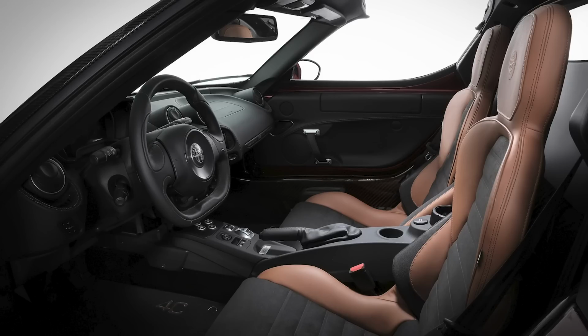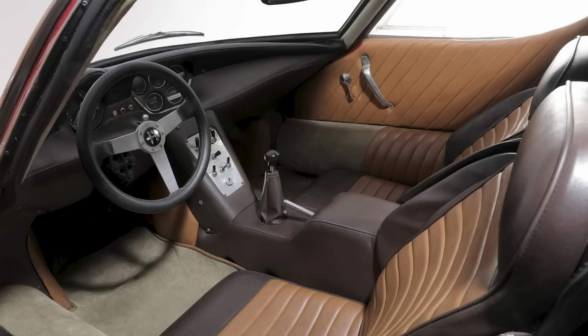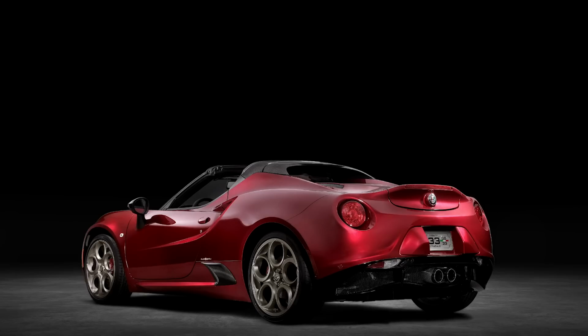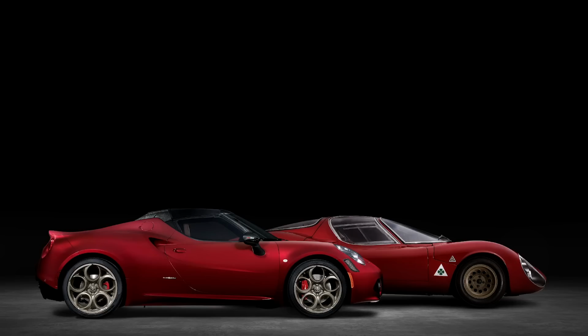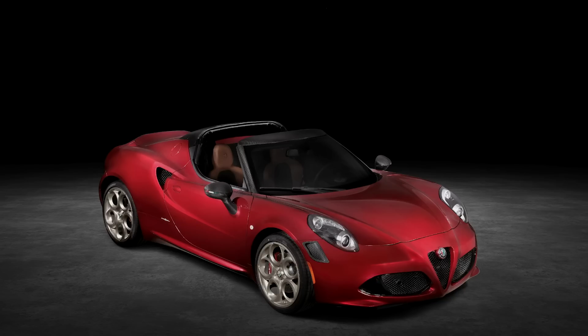And there's also tobacco brown leather seats and special badges that all kind of matches up with that car from 1967. They're also going to come fully loaded with the Akrapovic exhaust and the race-tuned suspension. But Alfa Romeo has said that it's actually going to be cheaper than loading up a 4C Spyder yourself the normal way. So it's kind of a value proposition. And so they're going to be costing $81,590. So much more reasonable, even though there are only 33 that are being built.